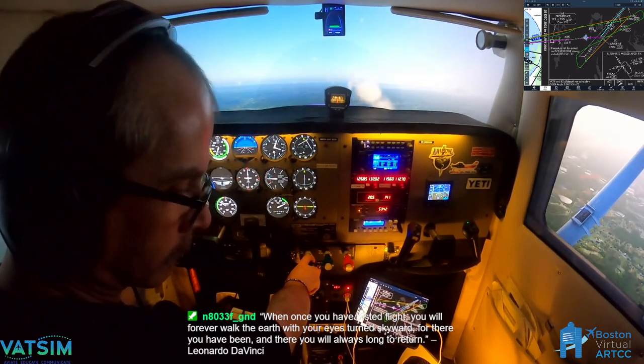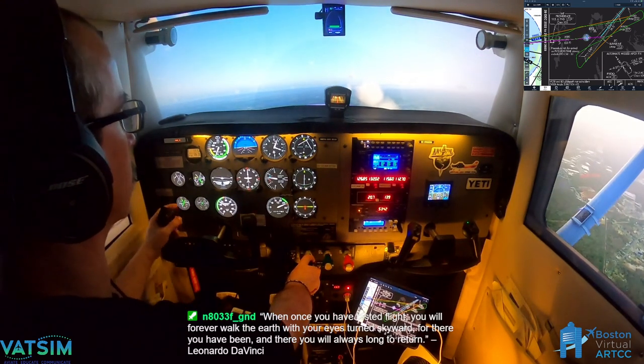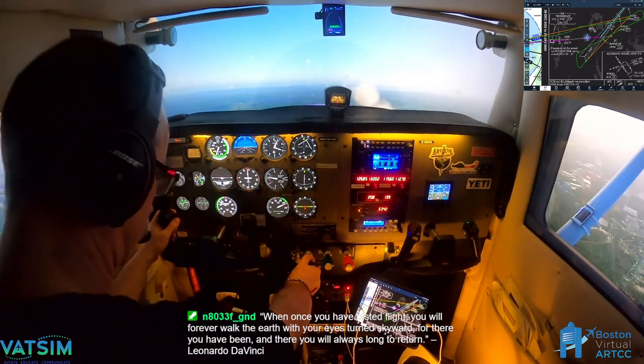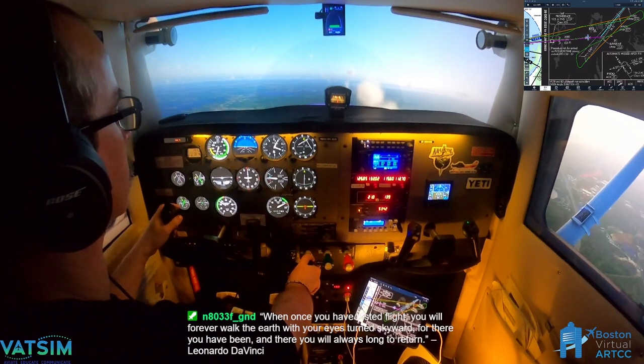Endeavor 5044 here, Boston. We have the field in sight and we can take the visual. 5044, cleared visual approach runway 24. Cleared visual approach runway 24, Endeavor 5044.